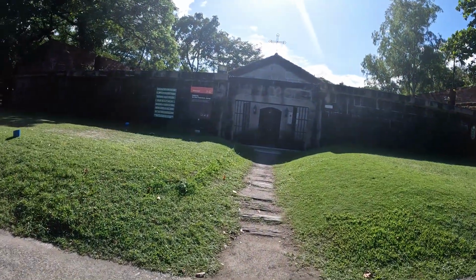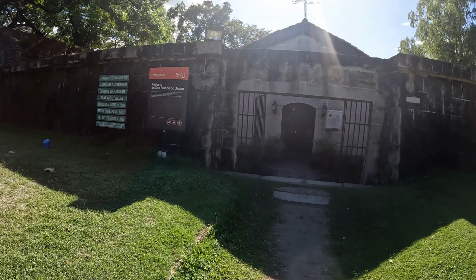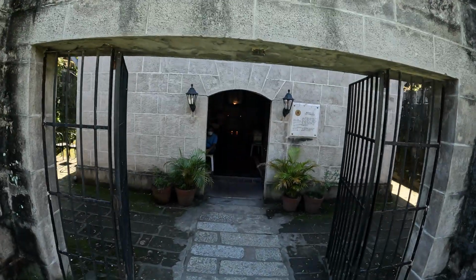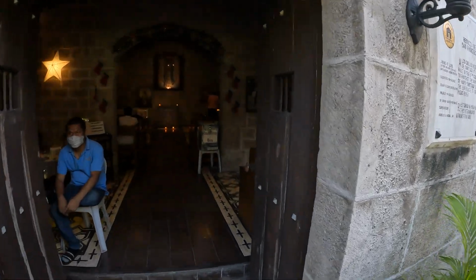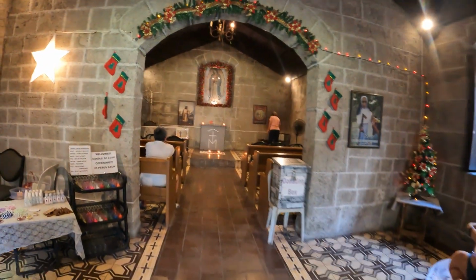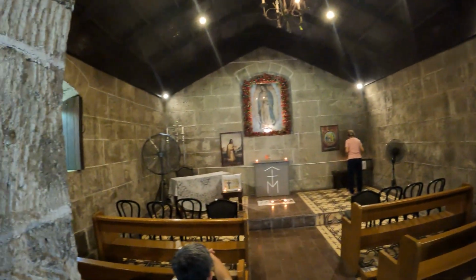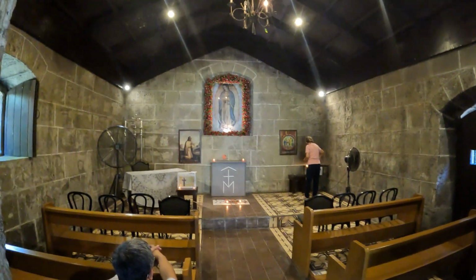This is Reducto de San Francisco Javier. So this was constructed to reinforce the Baluarte de San Francisco Javier, converted into a chapel dedicated to the Virgin Mary, I believe. So kind of cool to see it. Check it out. Really nice. Hello. Hi. It's a church now, but as you can see, they have reconstructed it. Really small church now. But pretty cool to see that. And it was a little too small for me, so my anxiety went up a little bit.